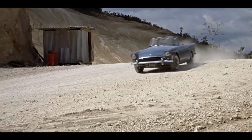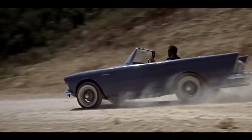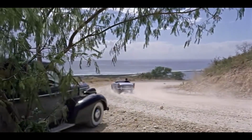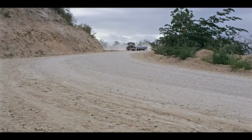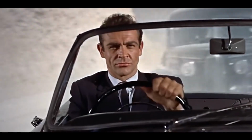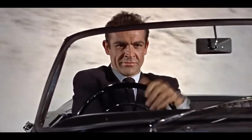Honourable mention at this point goes to the Sunbeam Alpine from Dr. No, which was almost included on this list for similar reasons. Although it's not quite as bad as the scene featuring the magical Mustang, the chase scene featuring the Alpine in the first Bond movie hasn't dated well with its bad editing, tacky rear projection, and Connery treated the wheel like someone who's had a few too many martinis.